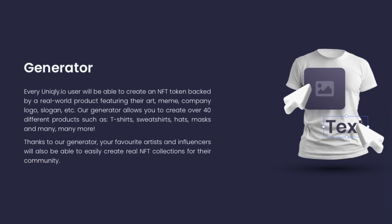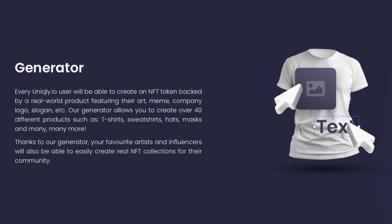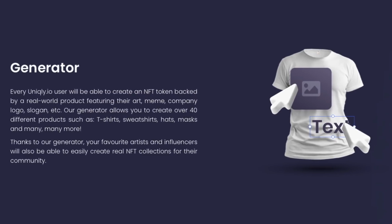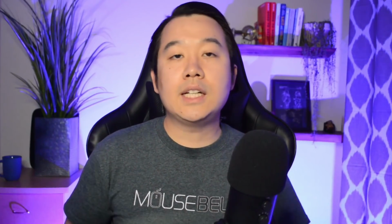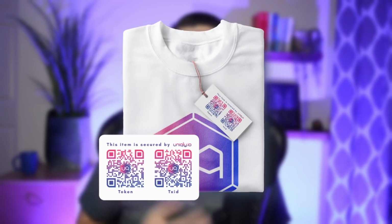The first big part of Uniqly is their product generator, which takes an NFT and creates a product from it, like a t-shirt, hat, 3D object, canvas print, and so forth, right? Merchandise is what they're going to support initially, but eventually it'll cover all sorts of products. Uniqly is partnered with some manufacturing companies that can produce everything designed by the generator. Each of these products will have a QR code on them so you could scan it and see more info about the token behind it through a website like Etherscan, for example. Sounds simple, right? Oh, but there's so much more.